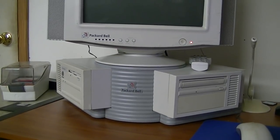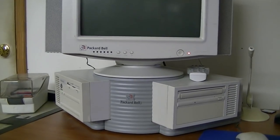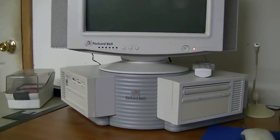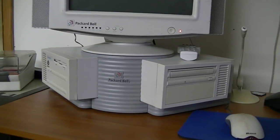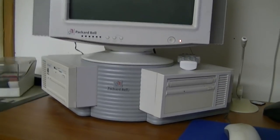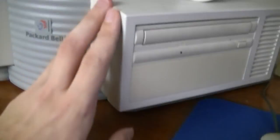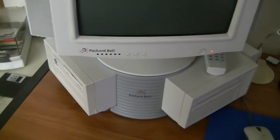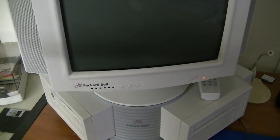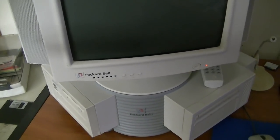very, very reasonable price from a good friend of mine who also donated my current Packard Bell Legend 822 CDT. Very nice guy, I have to say. What's interesting about this particular model is that it's a Canadian model. I don't think it's really that much different from a regular Packard Bell from America.